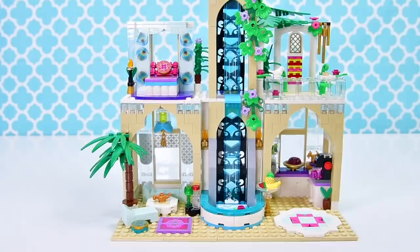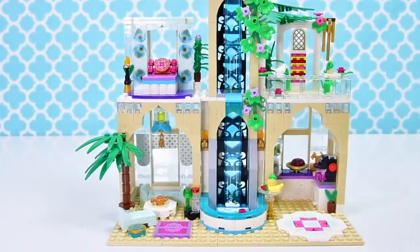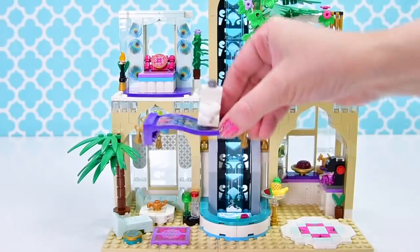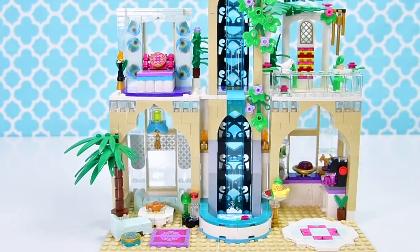What do you think? Let me know in the comments which one your favourite toileting option is. Doesn't have to be the most sensible one. And I think we'll leave it where it is for now. And let Jasmine have a toilet that is like a throne up on the very top of her new house.